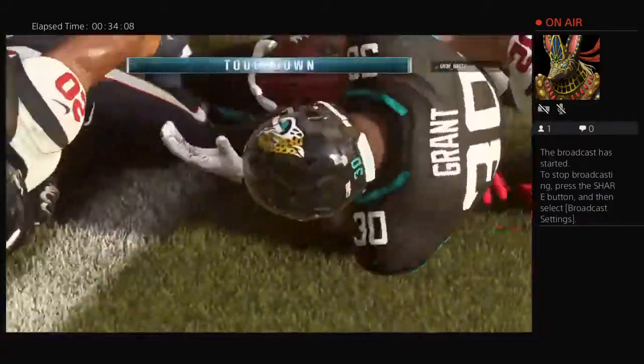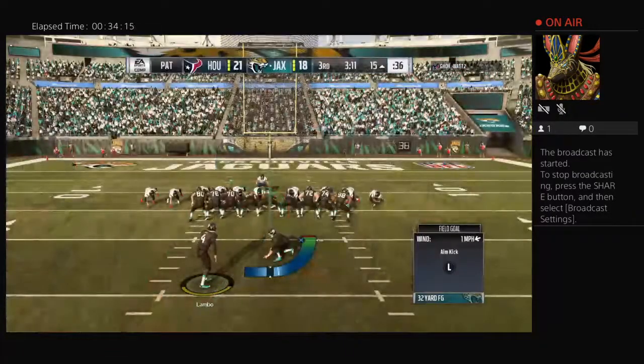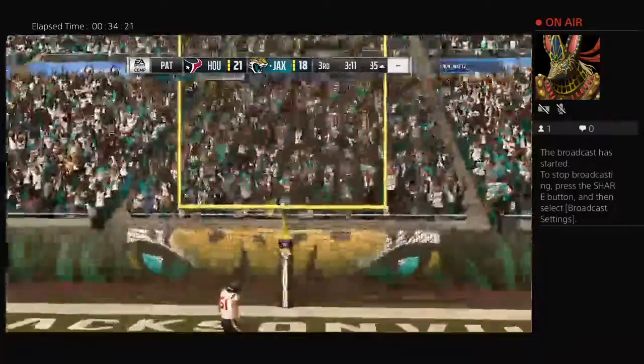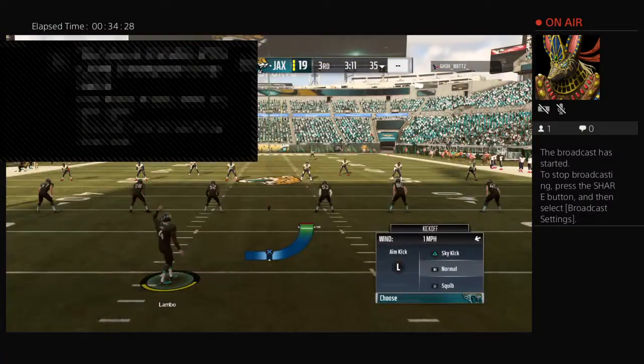And he will get this into the end zone for a Jaguar touchdown. Corey Grant, a 9-yard touchdown run. And the Jags take advantage of field position on the turnover to cash this one in. Point after by Lambo, up and good. And the lead is down to 2.